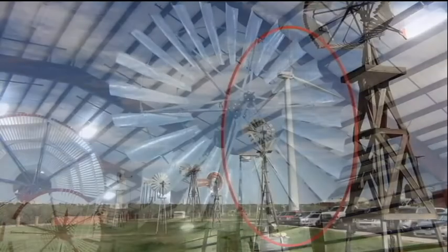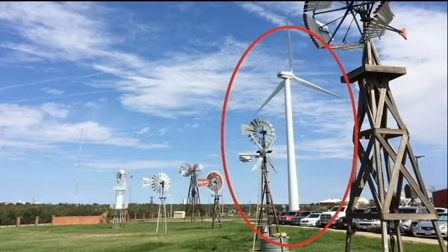The Vesta V47 wind turbine sits on a 54-foot tall tower and produces 660,000 watts of power annually. That is twice the power that the Windmill Museum needs, so the museum is wired into the Lubbock power grid and sells the excess power back to the local power company.